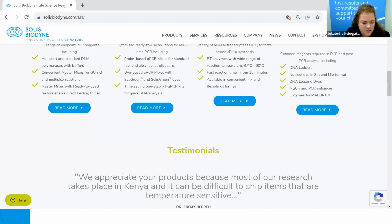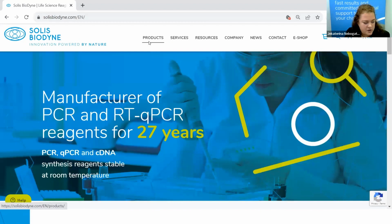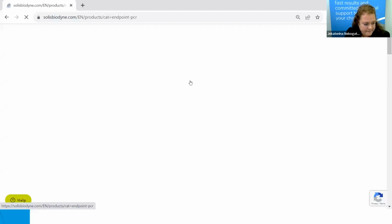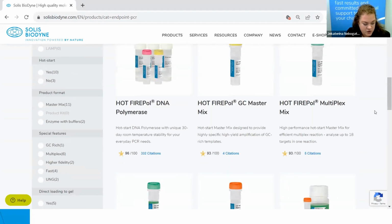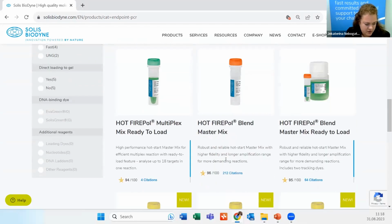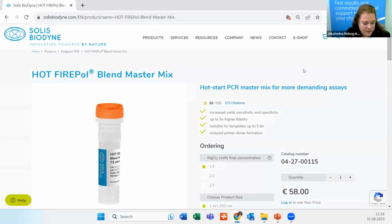Let me share. Here is our website. If you go here, choose products, Endpoint PCR, here we can find the whole portfolio for our Endpoint PCR mixes. Now let's choose my perfect favorite, for example, HOT FIREPol Blend Master Mix. It's our rockstar. It's most popular among our clients. Here we go to the product page.